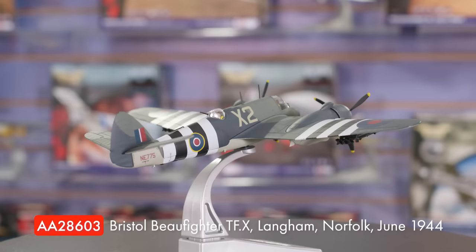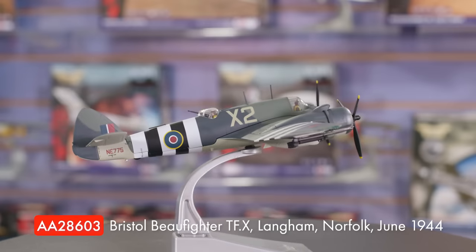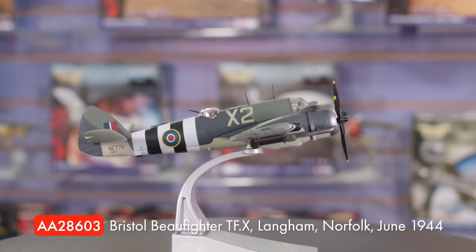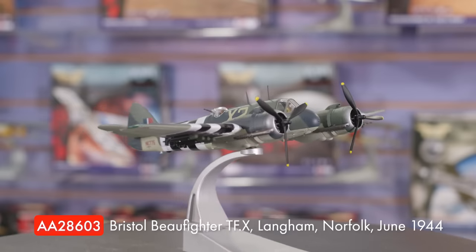Next, we have the third release of our Bristol Beaufighter tooling with a Royal Australian Air Force aircraft that operated on anti-shipping patrols over the English Channel on D-Day. 455 Squadron RAAF was based out of Langham in Norfolk, but on June 6, 1944, this aircraft was seconded to RAF Manston, which is, of course, very local to us here at Corgi HQ.